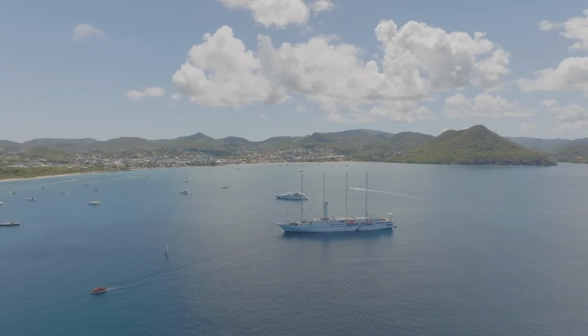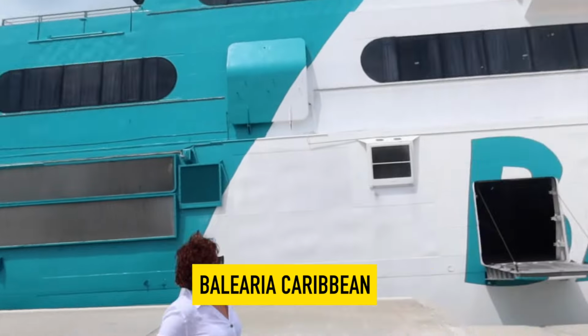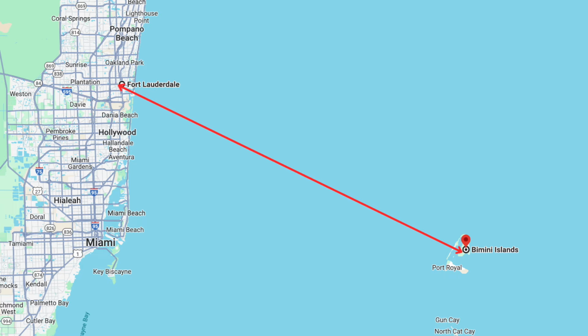Now you would think the Caribbean would be full of ferries connecting all the islands together, but surprisingly that is not the case. There are 27 main islands, yet there's only 3 major ferry services connecting about 8 of the islands. First, you have the Balearia Caribbean Ferry, which takes you from Fort Lauderdale, Florida, to 2 of the Bahama Islands, either the Grand Bahama Island or the Bimini Island.